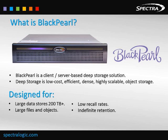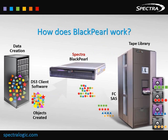How exactly does BlackPearl work? So BlackPearl, as I stated, is a client-server architecture, which means there are two components. You need the client piece, which is a software API and plug-in that can be used at the host side at the point of data creation. And then we've got the actual hardware server component, which is the BlackPearl Appliance. We will talk about each of these separately within the next couple of slides, but from a workflow perspective, we'll stay on this slide for a moment.